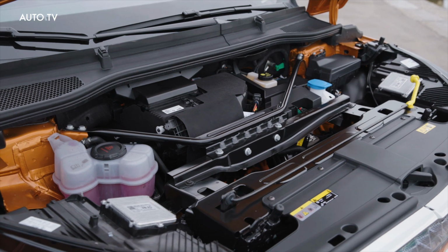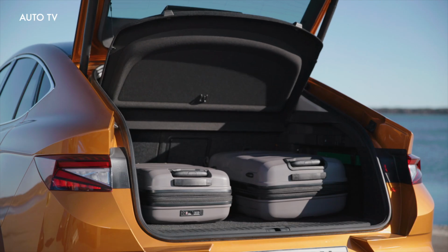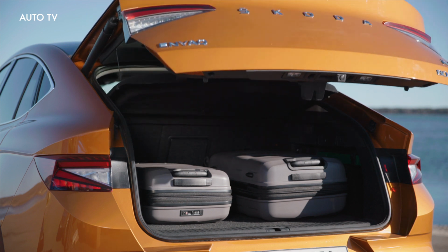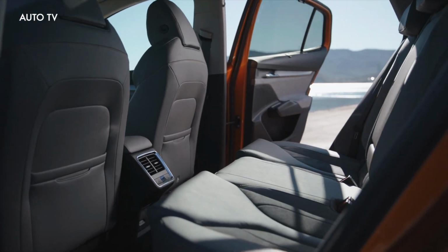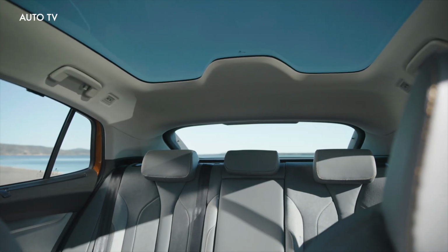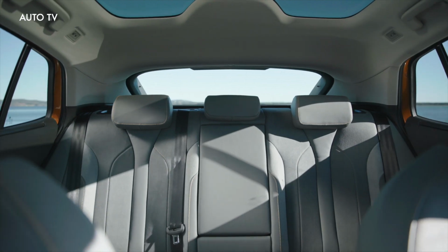Whichever model you go for, the ENYAQ Coupe comes with a 77 kWh battery, currently the largest you'll find in a VW Group car. It's the basic 203 horsepower model that puts this to greatest effect, giving you a range of up to 339 miles thanks to it being the only rear-wheel drive model. The rest of the range has all-wheel drive, and you can choose from the 265 PS 80X or the 299 PS VRS, that is the fastest version, getting from 0 to 62 miles per hour in 6.5 seconds and on to a top speed of 111 miles per hour.